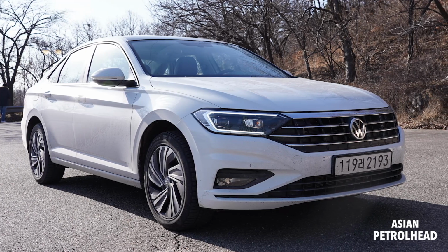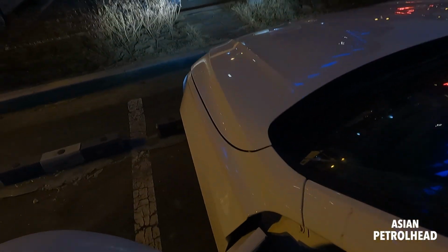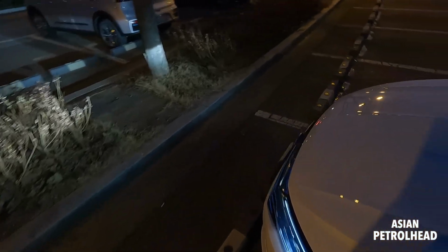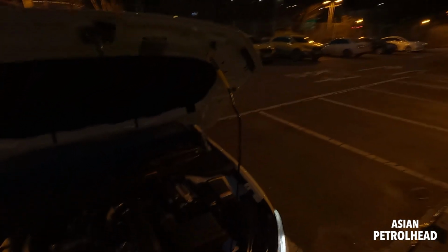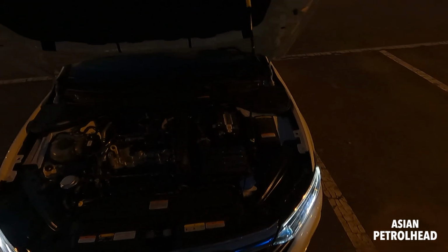And some of you said you cannot really see much, but we also have a daytime review, so please refer to the daytime review for design reviews and everything. This night drive is designed to show you what the headlamp, tail lamp and interior illuminate at night, so we can help you choose the right car for you.